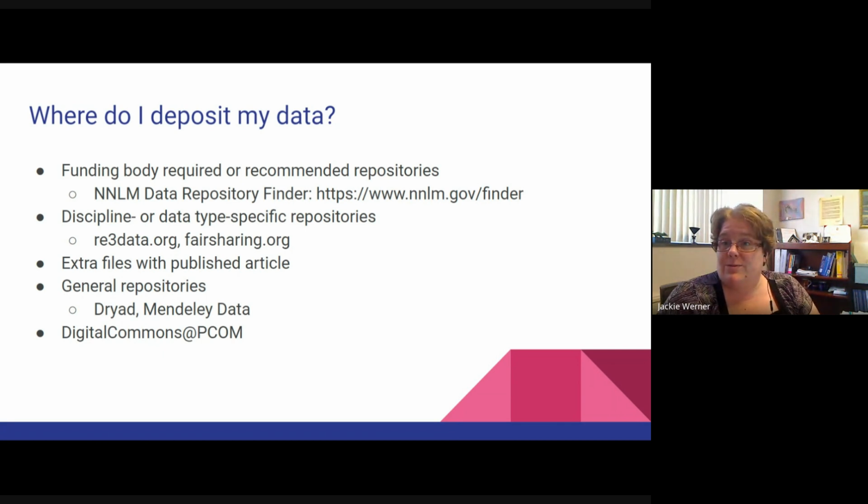You can also look into those discipline or data type specific repositories. And sites like re3data.org or fairsharing.org will let you search a list of reputable repositories and find out if there are repositories for the specific data that you are sharing.